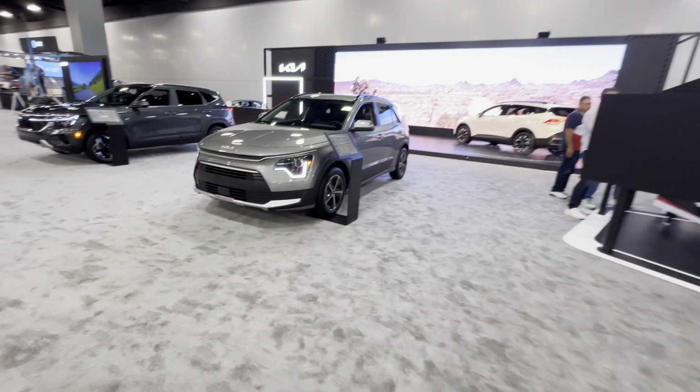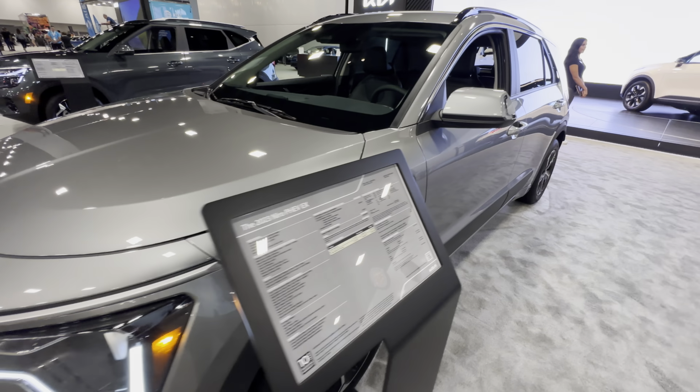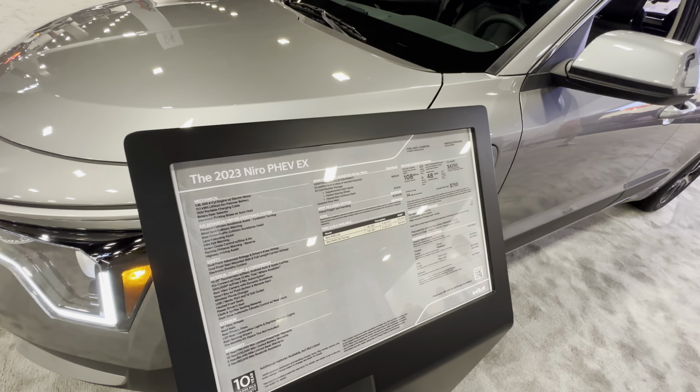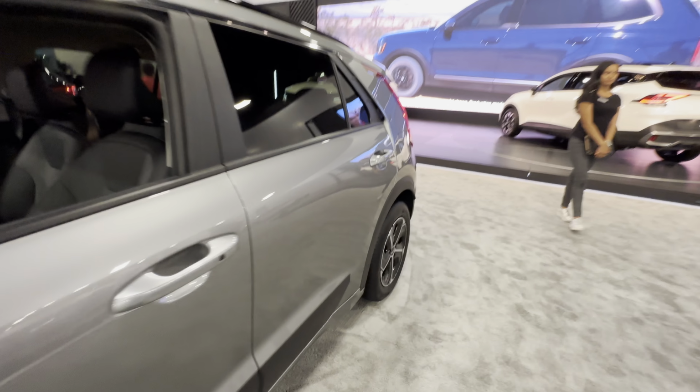And back here we have the 2023 Niro plug-in hybrid electric vehicle, and as shown, it's going for $35,000. Let's take a look.